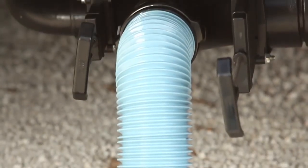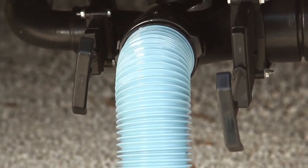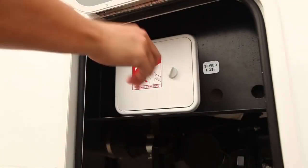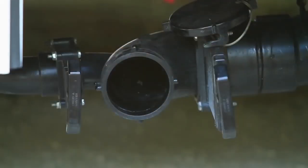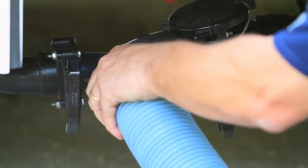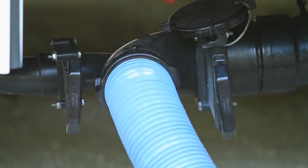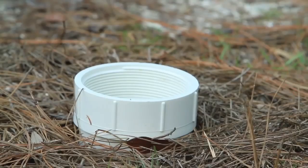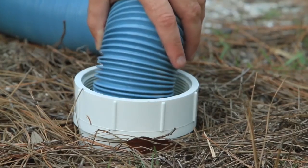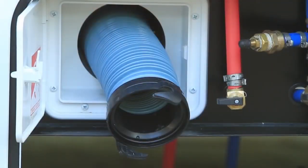The hose used for dumping the wastewater and sewage tanks is stored in a compartment above the main valves. Take it out of its compartment, remove the termination cap, and attach it to the vehicle with a simple turn to the right. Then, ensuring there are no kinks in the hose, insert it about 6 inches into the drain. If you ever have a problem with the sewer hose, please purchase another and keep your receipt.